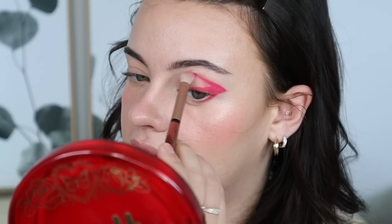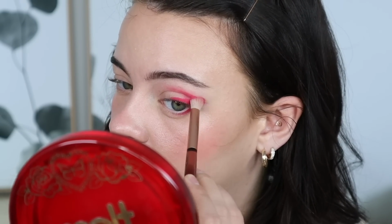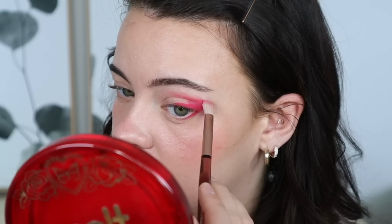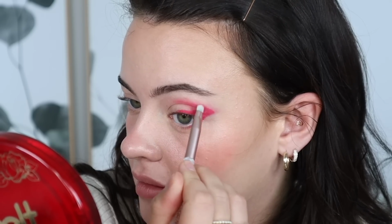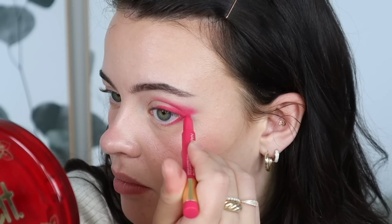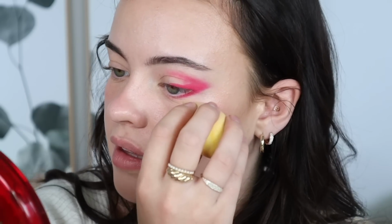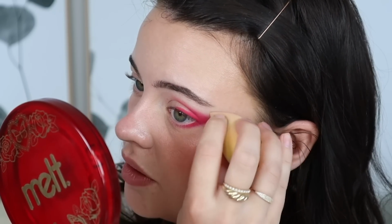Don't make the mistake like me and pick up your brush first, then apply this, because I wanted this to be diffused, but as you can see, I let it set. I just have to be a little rougher with it than I wanted to, but that's okay. I feel like it's going to be kind of whimsical. That's the kind of vibe I'm feeling for this look.